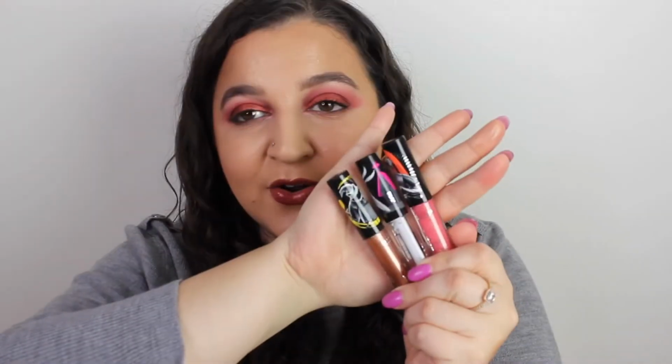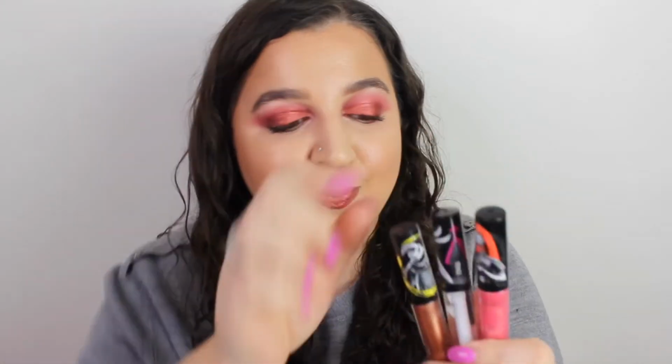Then you would have seen in my collab video with Alex that I actually bought 3 glosses. This is the shade Petal, which I did use in the video. This is the shade Slippers, which I haven't used just yet, and this is the shade Mudslide, which I've used in a video. I just can't remember which one, and this is my favourite because it's just dark and I love darker lip colours on me. Look at those lids.